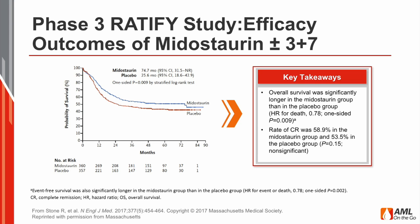Here you see the survival curves. What we note is that there is a clear separation of the curves from the beginning, and this is maintained at 5 years and beyond.